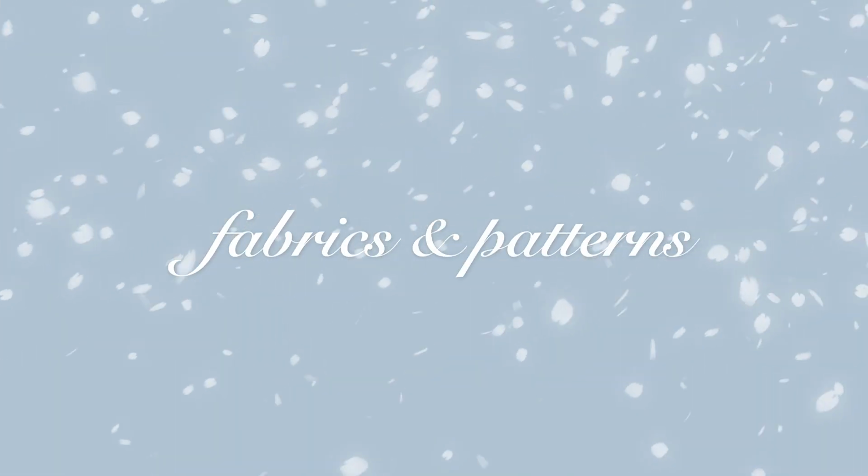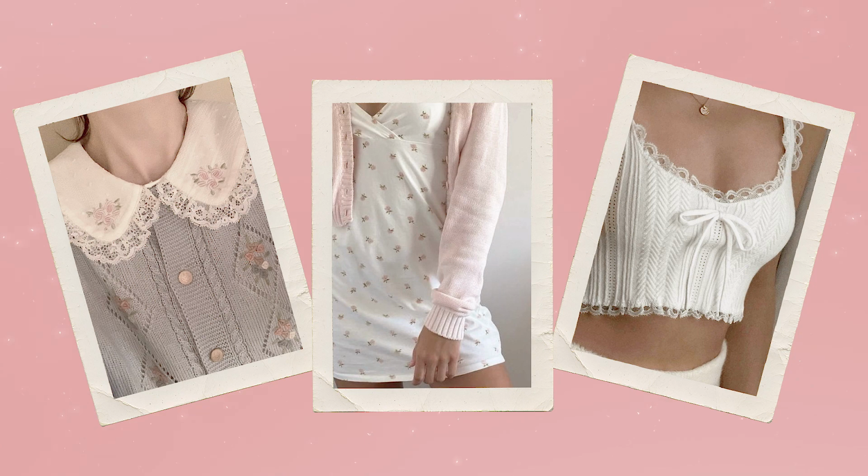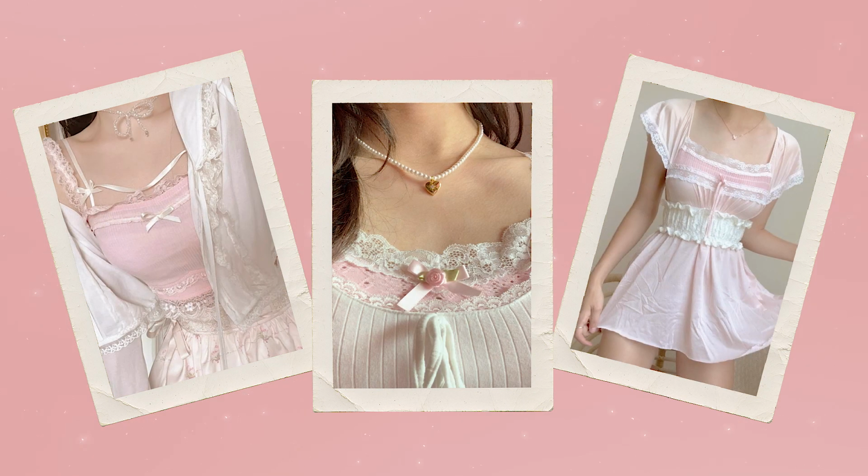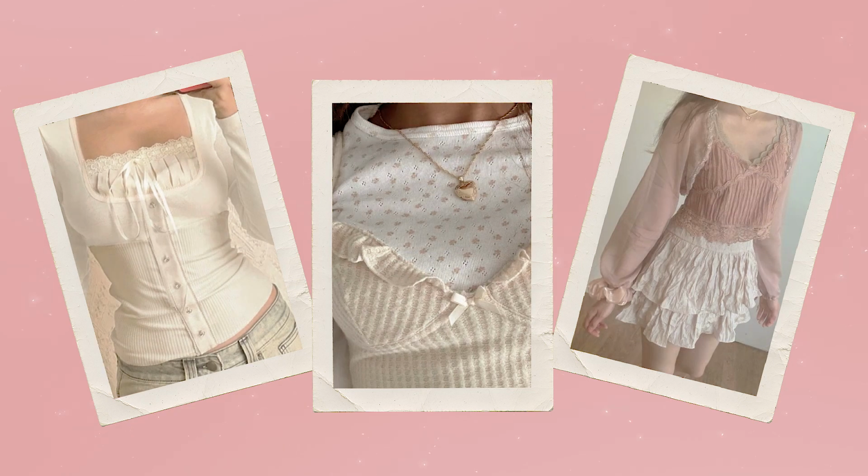Most of the colors used in the coquette aesthetic fall within the pastel shade range, but pale pink is definitely the most prominent. White, gray, and black are used as a base for more saturated colors, as are light neutrals such as tan or beige. The most commonly seen fabrics and patterns include cotton, lace, knits, and ditzy florals. Heart shapes, bows, frills, layered, and button styles are some common coquette elements.